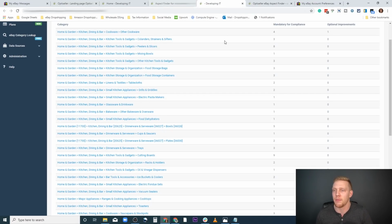And when you view your report, it will basically list out every category with its subcategories: kitchen, dining, bar, cookware, other cookware, kitchen tools and gadgets, colander, strainer, sifters. It will tell you how many listings are mandatory for compliance, and also if there are optional improvements that you need. It doesn't seem like very many of my listings have optional improvements needed, but there are a decent amount in here that are within the mandatory for compliance policy.